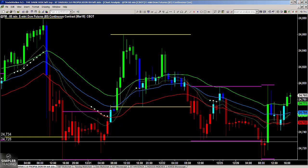Are we going to test 24.8? And will that zone between 24.730 and 24.705, which has been a zone we've been talking about in trading since the 20th of the month, be something we could continue to use? First of all, that Friday entry was right there around 24.730.